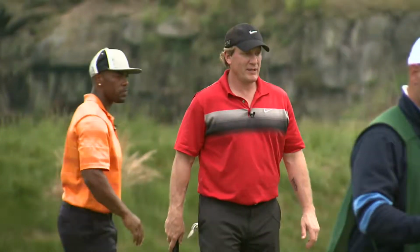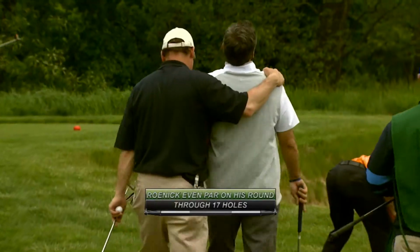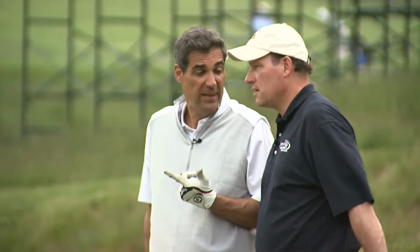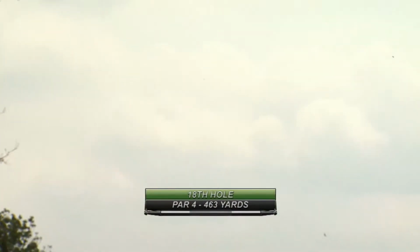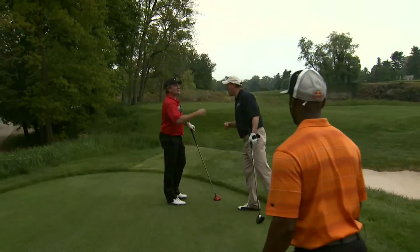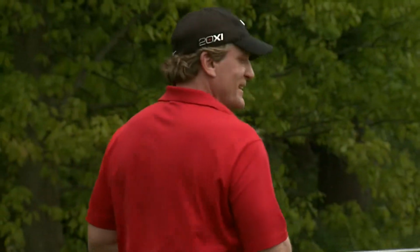The attention quickly turned back to Roenick, who had this par putt to stay under par for the day. Come on. He headed to the 18th tee box with Jeremy at even par. This dude hasn't hit a bad shot all day. The 18th is an outstanding finishing hole. That's perfect. Come on, baby, you're even. We need a birdie. On the hardest hole, let's go. It's only 500 yards, par four, let's go.